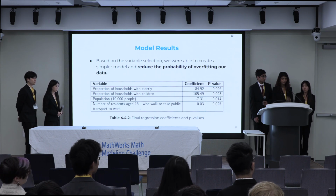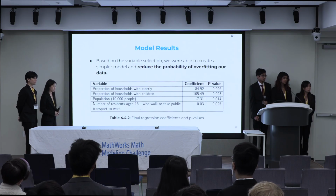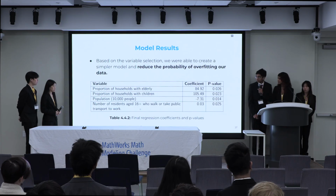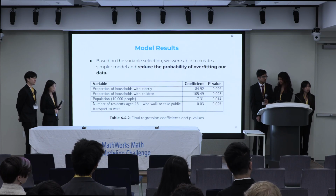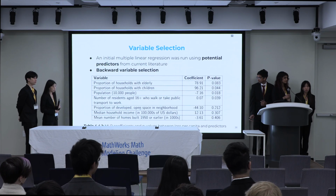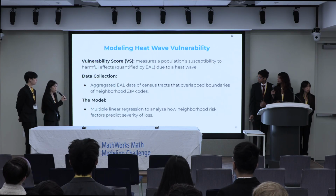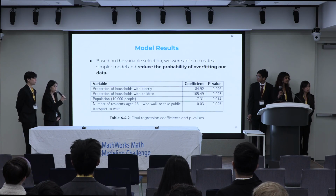Remind me, these coefficients came from a least squares regression, and what was the variable being predicted? The variable being predicted was expected annual loss. Okay, which was obtained, like, this is published by someone, or where's that data from? It was from FEMA's National Risk Index, the census tract data.